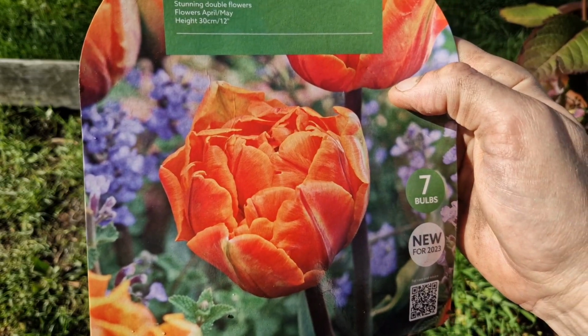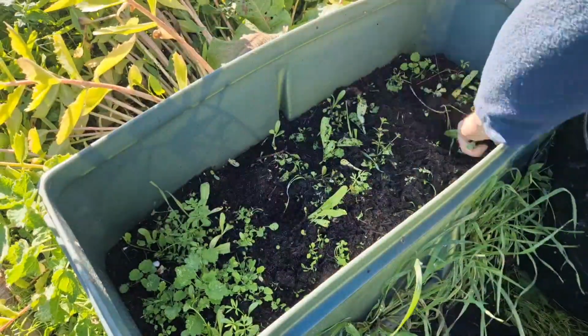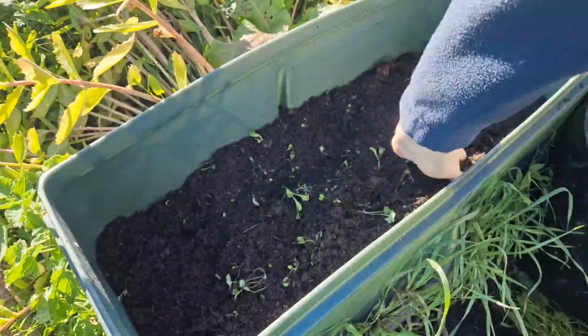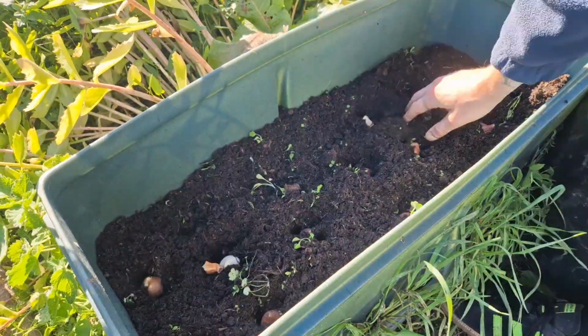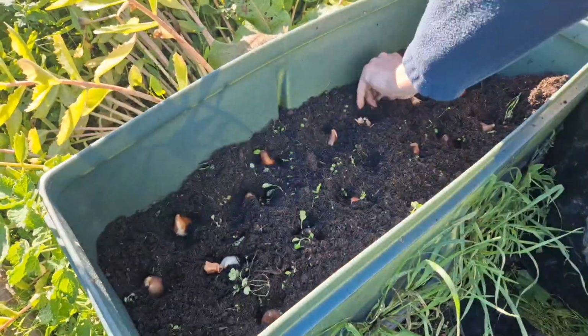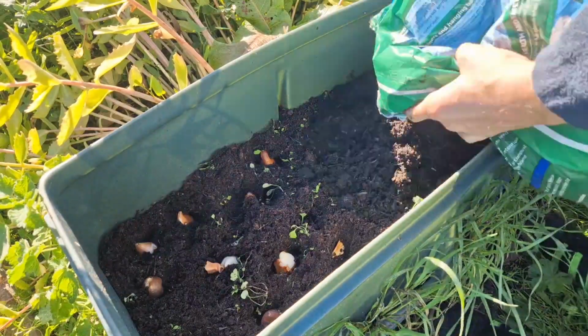So all we're going to do is just give this a little bit of a weed and then pop the tulips in, and we want to cover these up by a good 4 or 5 inches. Now if you do have lots of squirrels, rats, mice, they do like to dig these up, but they don't tend to eat them around here. It's just a bit of a pain. So you could use some wire mesh just to place over the top until they start to get going. We'll just firm these bulbs in and then top it up with some nice new compost.